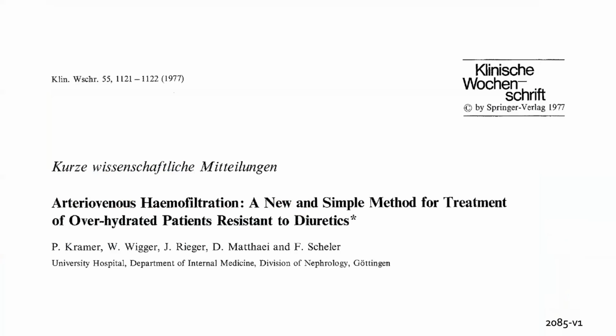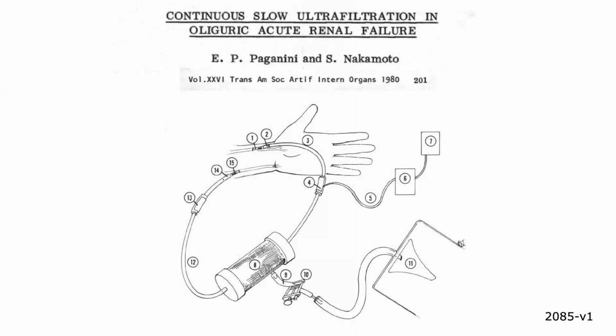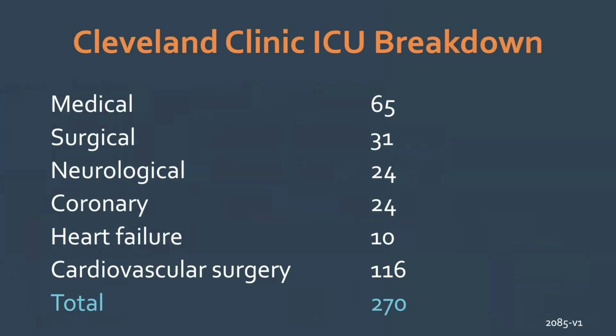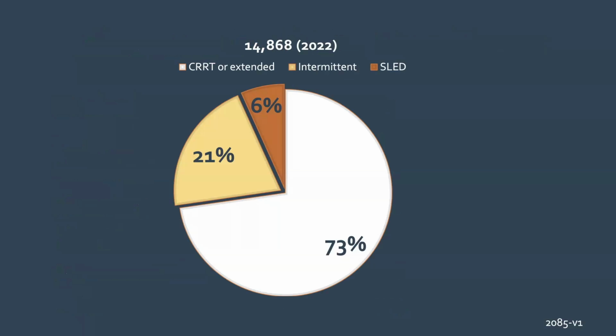So we've been doing dialysis for more than 70 years. And then a couple of decades later, when the first reports about continuous dialysis came out from Germany, Dr. Paganini was already working on slow continuous ultrafiltration, reported as early as 1980. Our continuous program for critically ill patients has been in place since then. The reason I bring this up is, first of all, it's been a while, several decades. If you look at the breakdown of the main campus at Cleveland Clinic, we have a proportionally much higher ICU presence, with ICU beds approaching 300. That number is a little higher than what's depicted on the slide, meaning we care for a lot of sicker patients nowadays, but our approach to some of these patients hasn't necessarily changed much.